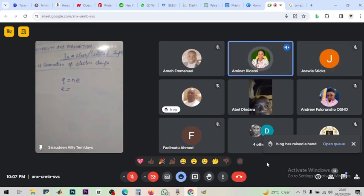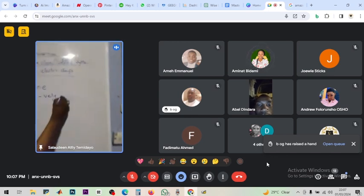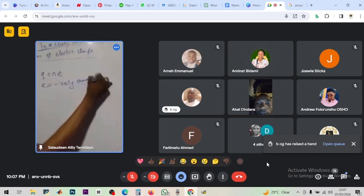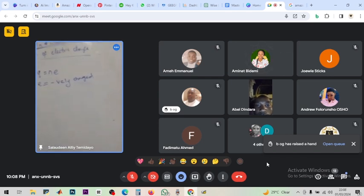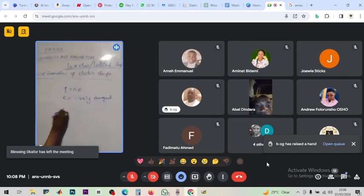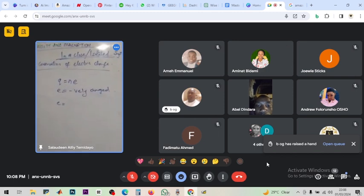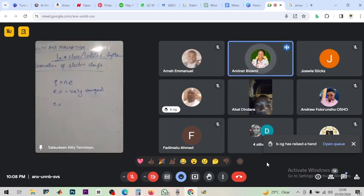1.60 times 10 raised to power minus 19 coulomb. Electron is negatively charged. Thank God you said it. It is proton that is positively charged. Electron is negatively charged. So what is the charge of an electron? 1.60 times 10 raised to power minus 19 coulomb. Okay.